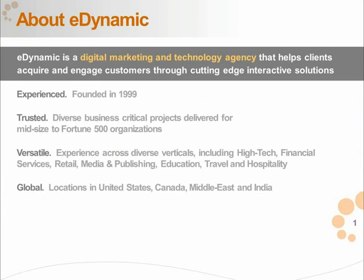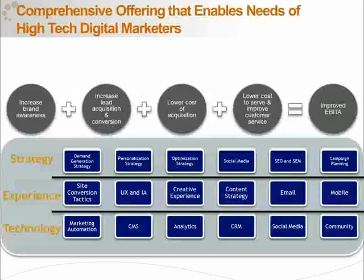And our focus, as I mentioned, is really towards helping high-tech digital marketers through strategy, experience, and technology, all the way from thinking about demand generation to getting the right experience and then implementing underlying technology such as marketing automation, content management, and so on. So let's talk about what we're going to cover today.